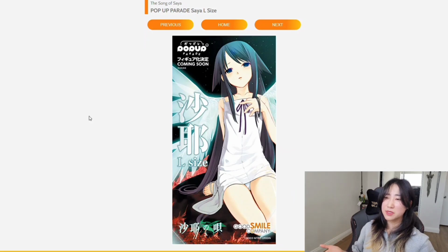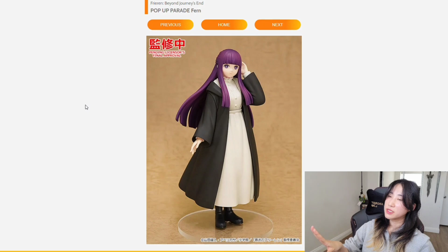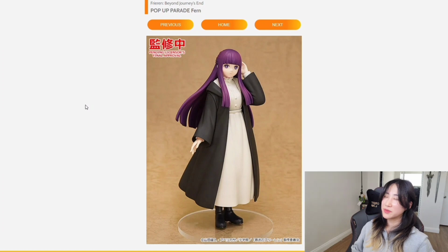This one came out of nowhere and I definitely didn't expect Good Smile to be making it. But Saya from Song of Saya in large? I am intrigued, but why stop here? Give me her true form. Fern looks like a smooth orca here. I like how she looks, but looking closer, I feel like her eyes might be too far apart. She kind of looks like a derpy gnome. I just want a figure of Frieren with Himmel and Fern and Stark. Is that too much to ask?